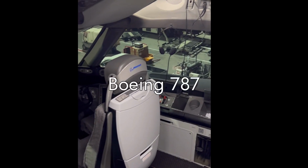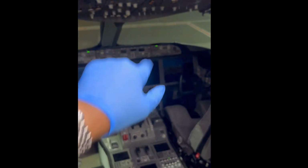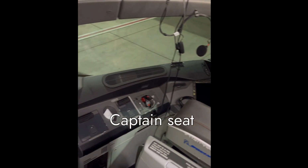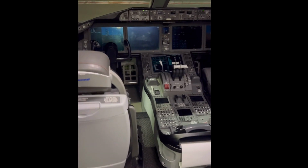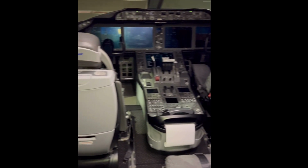Let's go to the Boeing 787. This is Boeing's most modern airliner in the sky currently. As you can see, it's quite similar to the Airbus A350 in terms of design and arrangement. You can see those big cockpit windows, those large instrument display panels, those beautiful cockpit seats as well.